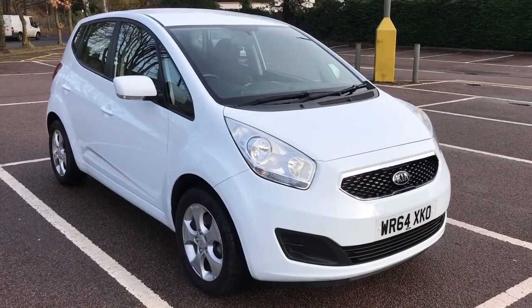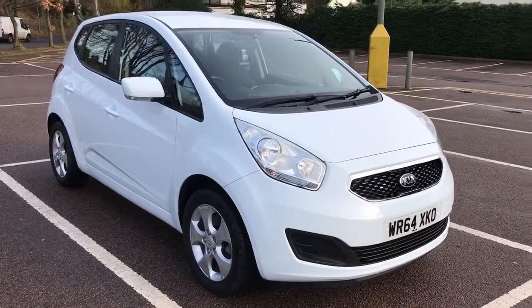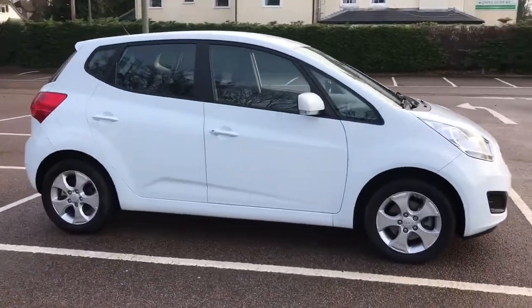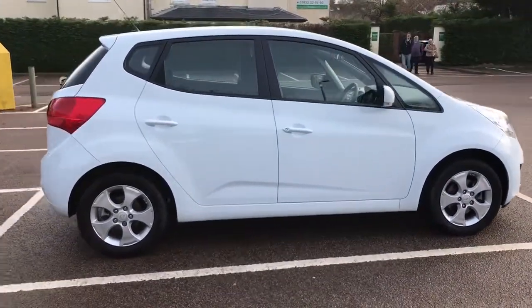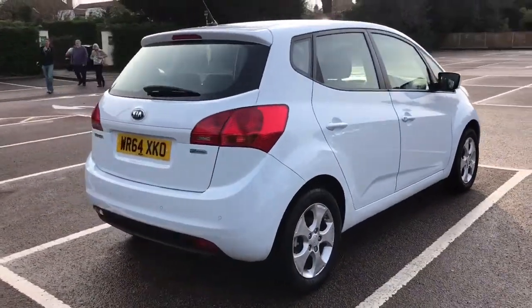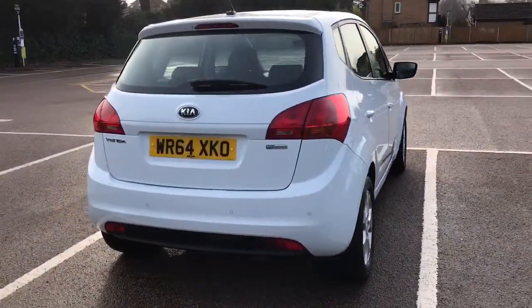So here we have the Kia Venga 2 Eco Dynamics on a 64 plate. I'm going to start off by showing you around the outside of the car, and then we'll hop in and run through a few controls on the inside. But from the outside you'll see that it's a 5-door car with alloy wheels. Let's start off inside the boot and then work our way around the rest of the car from there.